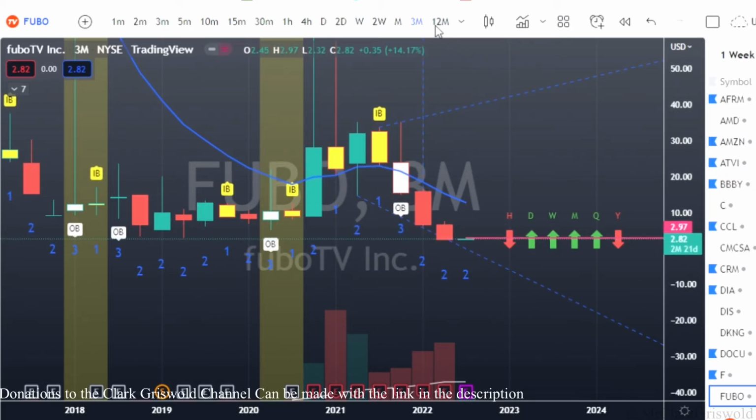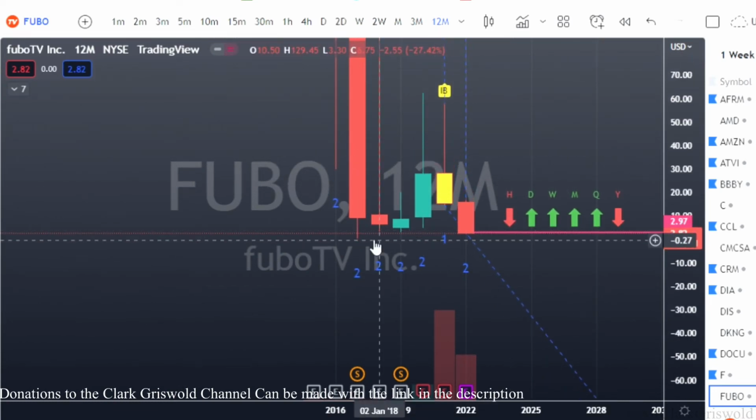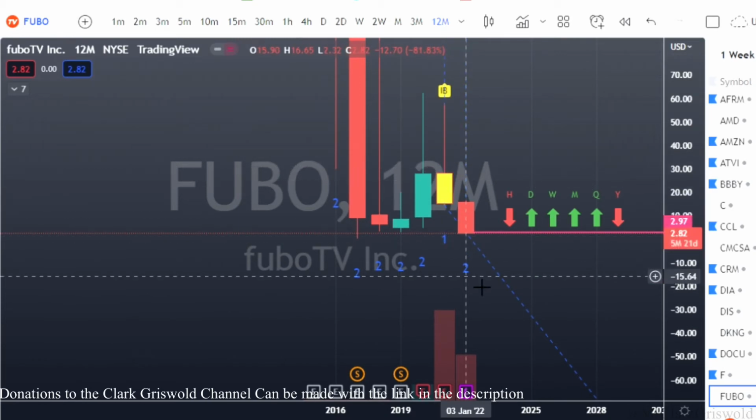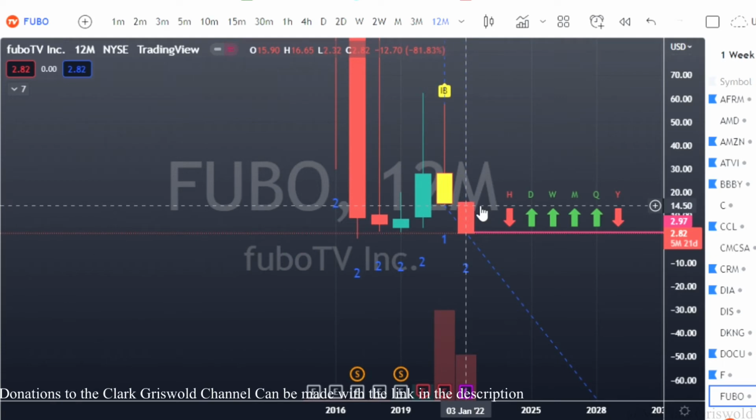If we go to the yearly, did you see it coming off of the yearly? 2, 1, 2 reversal. There it is. 2 up, 1, 2 down. 2, 1, 2 reversal to the downside. That would have been your trigger right there at 15.11 on the yearly.